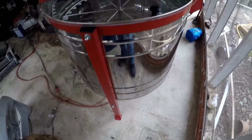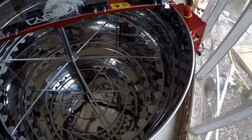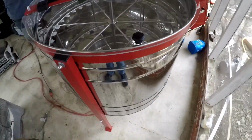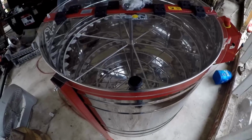Well, we got it in the porch and we got it unboxed. I still got to do some cleaning and stuff in here, but look at this baby. 30 frames of excitement. Right there. This is very nicely constructed from what I can tell. Very solid feet. From Lyson, Poland. One thing that was kind of interesting to me, this is the front where I'm standing right now. Obviously we just put it in here out of the weather.